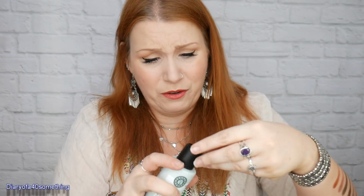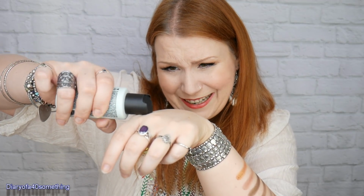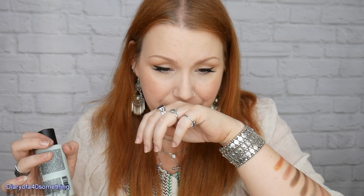Let's have a sniff of the shampoo. Oh, this is quite hard to open. Oh, I really pressed down. Right, I always do this. Aim to have a little bit come out and a blob comes out. Hold on. Go on, a little tiny bit there. Just curious to see what the smell is like.